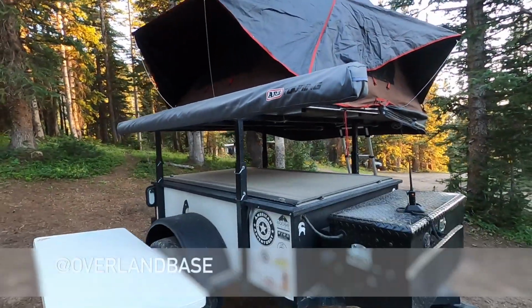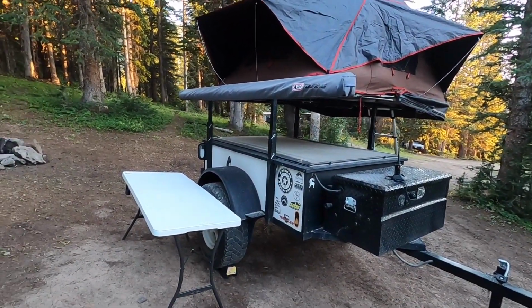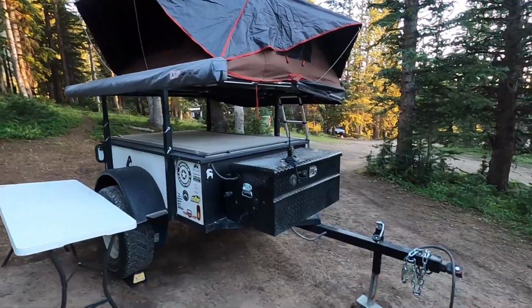That pretty much sums up day 2. Got back to camp, just kind of sitting back and relaxing, enjoying the weather. Before I go, maybe I'll just show you around camp real quick. So this is a trailer I borrowed from a friend of mine. Really good friend let me take his trailer and tent. That's pretty cool of him.